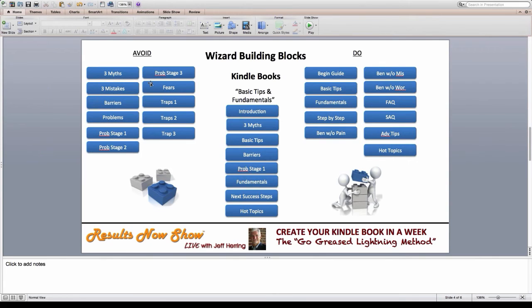So really, you could do a whole large book, maybe even a traditional book, and use every single one of these templates if you wanted to, and have 21 chapters. But really, by the time you get done with introductions and next success steps and table of contents and everything else, you can have a Kindle book for 10 pages of content, as long as it's solving one problem. That's the point, is to name one problem and then solve it.